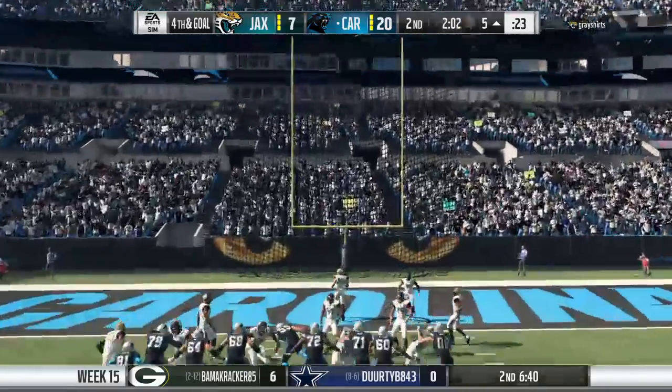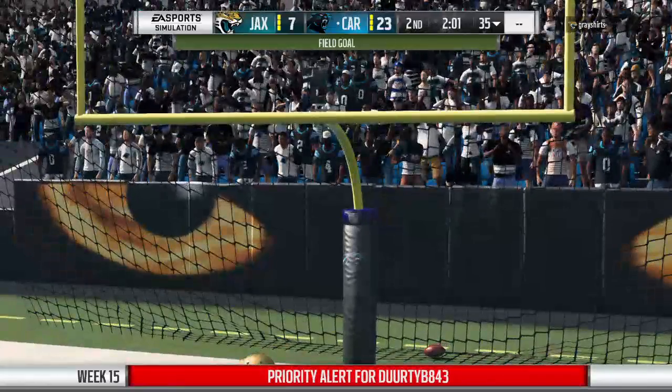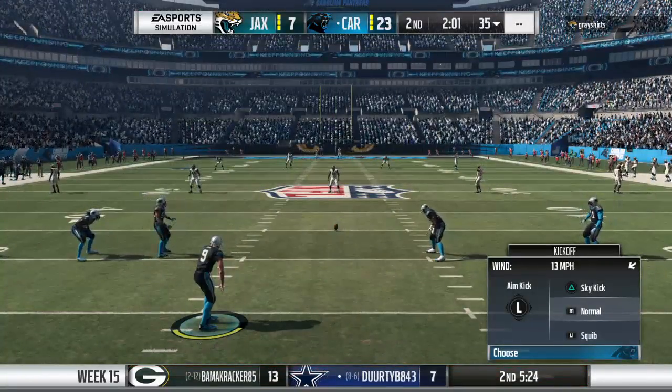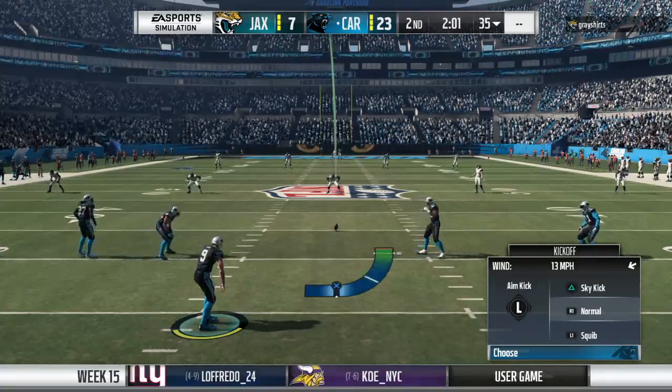And the 10-year vet knocks it through the goalpost. Elsewhere on the NFL scoreboard in Dallas. Early lead in that one for the Packers. And we'll keep an eye on that one as our game goes along here.